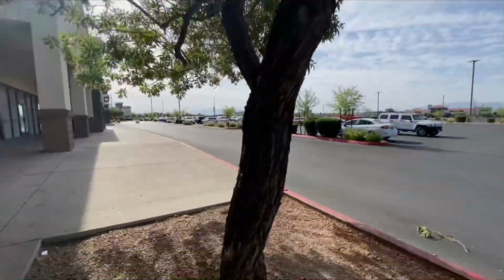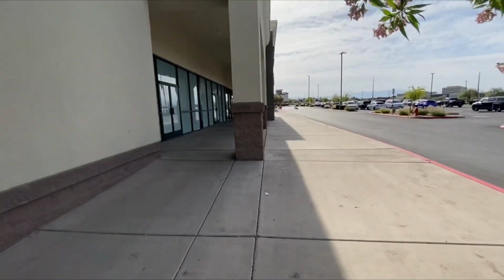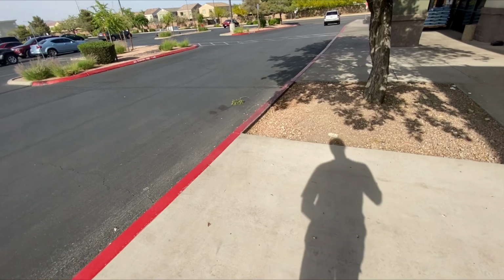You got this nice shaded tree spot. You got a Sunset Station right over there. You have all the room in the world. This place is pretty much closed, or it's open, but it's closed down to the end, so you're not really going to have much problem skating here. Again, if they do come out and ask you to leave, just leave.